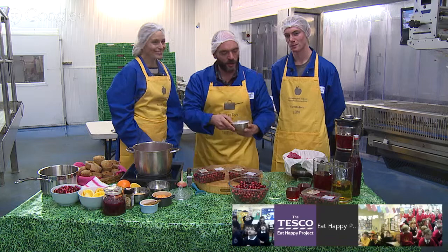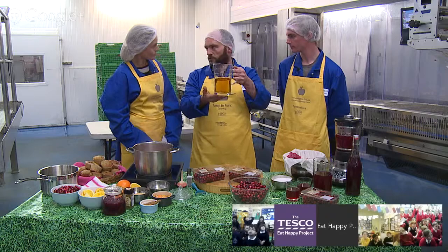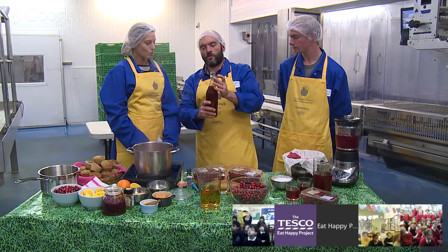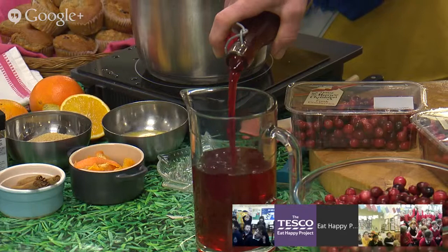Okay, so instead, what we're going to use is just plain old apple juice. Okay, great. That's a great way of sweetening. So that's got a natural sweetness in it, and we're going to use that instead. So I'm going to use half apple juice, and there's some cranberry juice that I've made before. Oh, lovely. Okay, so I'm going to put half apple juice, half cranberry juice.